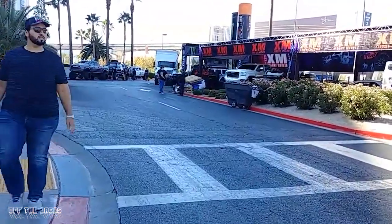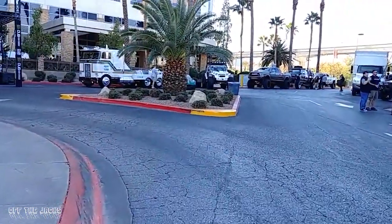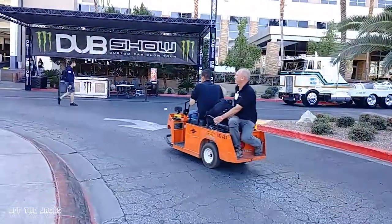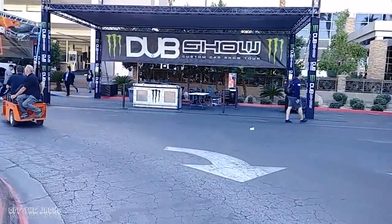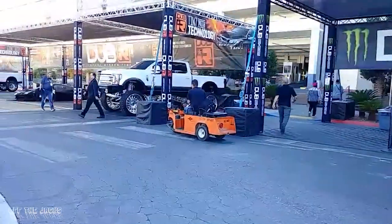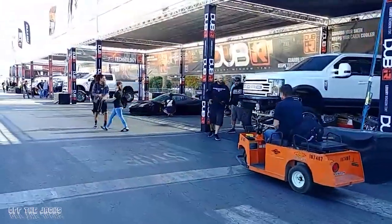Right now we're over by all the big trucks, which, if you've ever been to SEMA, you know that means absolutely nothing because the whole damn place is full of big trucks. And these aren't just big trucks. They're gigantic trucks, some of them.